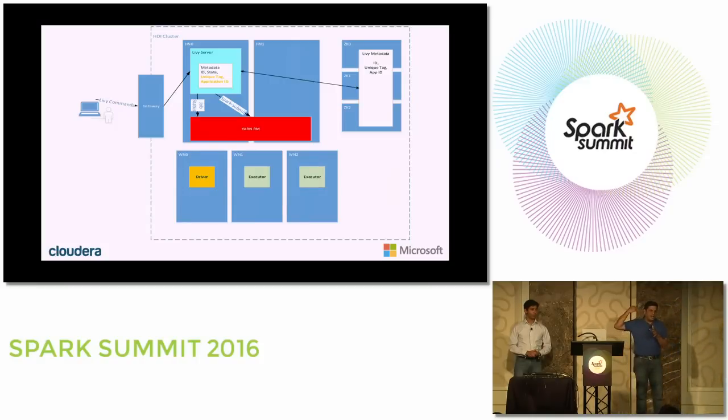So now when Livy goes down and comes back, you should be able to go back and look at the job, being resilient about it. But anybody who has worked in fault tolerance knows that there's a scenario where this is not good enough.